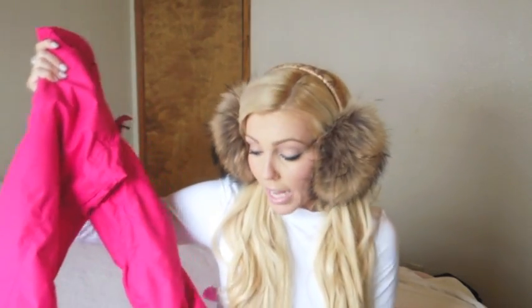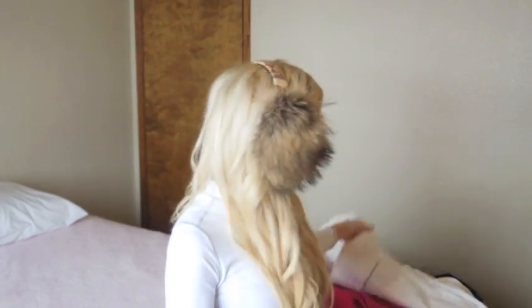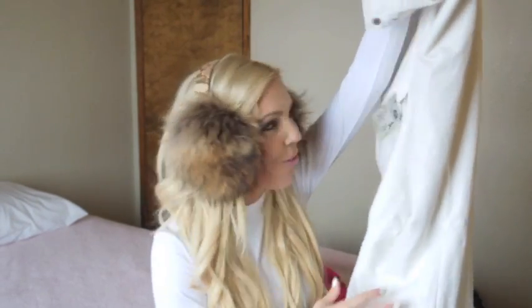Now these are really thin, so these I wear on warmer days, but when it's really cold out, I wear my thicker pants. These are actually completely insulated. They're really poofy and soft. They have a lot of cushion in case you fall. And these are better for really cold days.